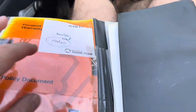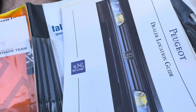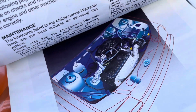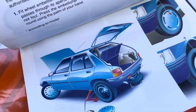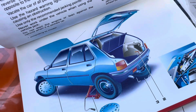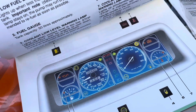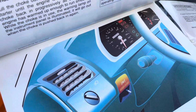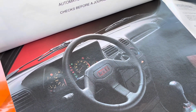Good to know. We got the full documents for the car, including this super cool owner's guide, dealer location guide. Look at that late 80s, 90s art there. It's really cool. You won't have to ask me anything, Kitty. You just have to read through this. Before you know it, you'll be an expert. It's got big pictures. You should get it. Yeah, I'll be fine.